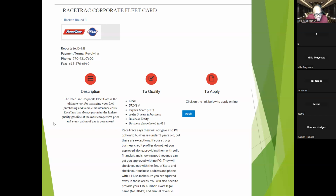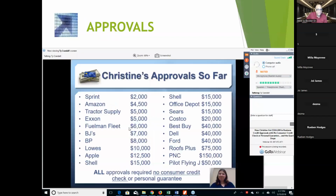All right, so with this, we're saving you a bunch of time, because not every vendor out there that you would try reports to business credit reporting agencies. So we give you the information and what you need up front.